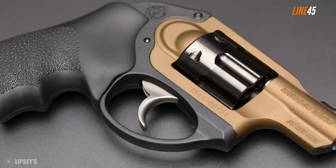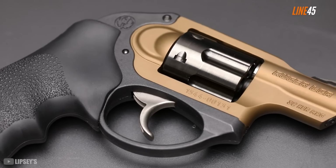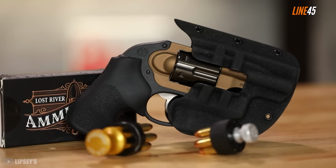If the case, certificate, and original invoice are present, that gun is already on a different value tier. Boxed, papered, low-mile examples from boutique runs are the ones I'm watching. Those are the sleepers that pop first.